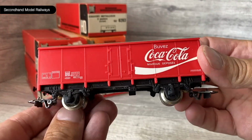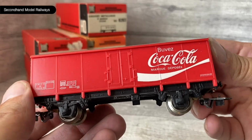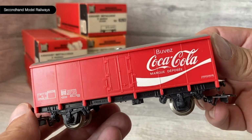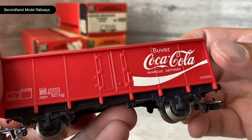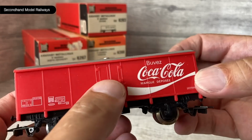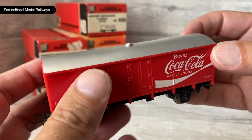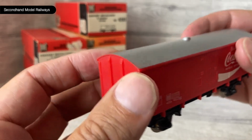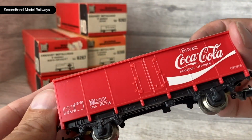So this is the next one. I just picked at random. It's number 6265, and you can see that this is a Coca-Cola wagon, and it's a really nice bright one, and the printing on this is actually quite a lot better than the Heineken one. It looks very clear here. Obviously we've moulded in red plastic, and it has a silver painted roof as well. The edges of the roof and the body are actually quite crisp here, so this one is actually looking a little bit better than the Heineken one.